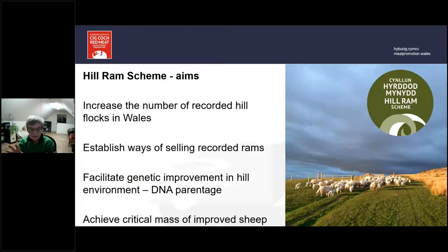So the hill ram scheme, which Gua Parry introduced to Sheep Breeders Roundtable 2 years ago, was initially set up to try and meet some of these requirements and to improve hill sheep within Wales. So the general aims of the scheme were to increase the number of recorded hill flocks in Wales, so when people want to buy genetically improved hill sheep with EBVs, they are available.